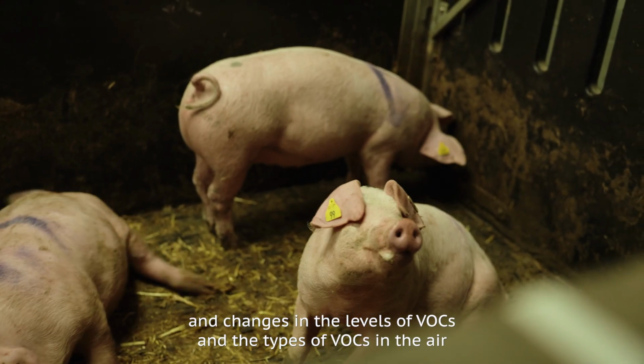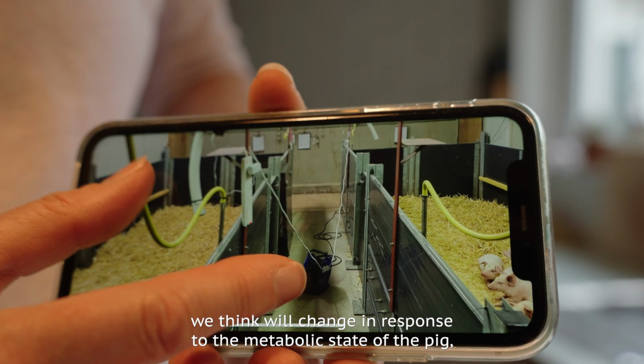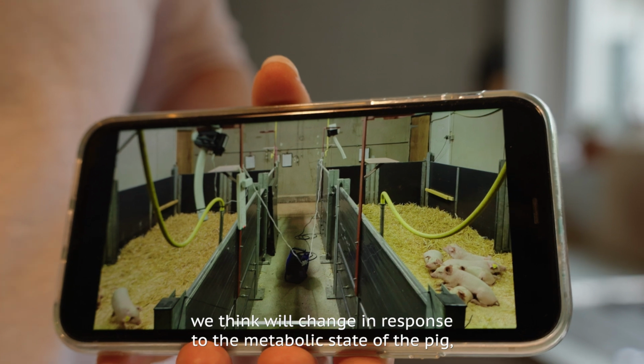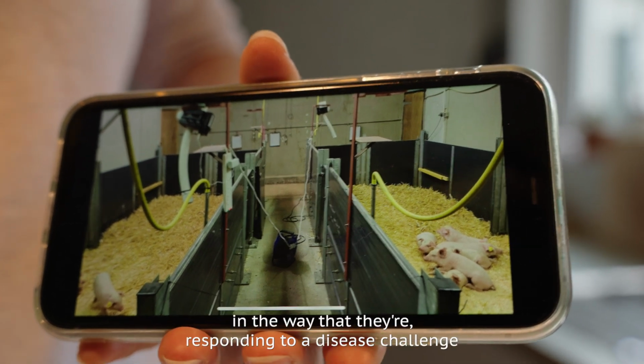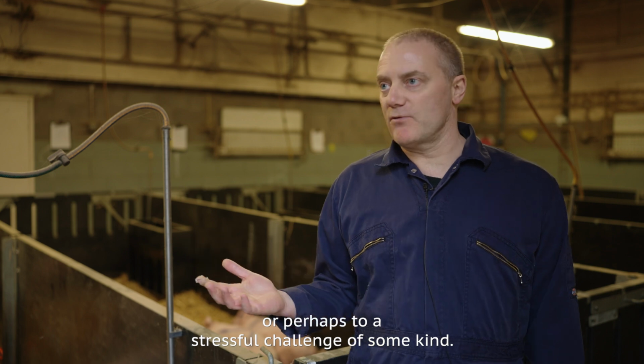And changes in the levels of VOCs and the types of VOCs in the air, we think, will change in response to the metabolic state of the pig, in the way that they're responding to a disease challenge or perhaps to a stressful challenge of some kind.